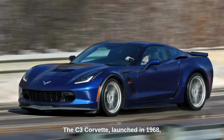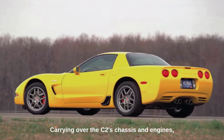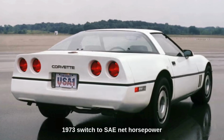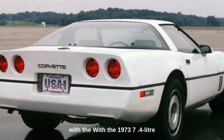The C3 Corvette, launched in 1968, embraced the muscle car era with aggressive styling inspired by the Mako Shark 2. Its curvaceous body, T-top roof panels, and pop-up headlights defined the era. Carrying over the C2's chassis and engines, the C3 offered a 7-liter ZL1 V8 in 1969, a rare 430 horsepower beast, and a 7.4-liter LS6 in 1971, pumping out 425 horsepower. A 1969 model hit 60 mph in under 6 seconds, but emissions regulations and the 1973 switch to SAE net horsepower ratings saw outputs drop, with the 1973 7.4-liter LS5 rated at 270 horsepower.